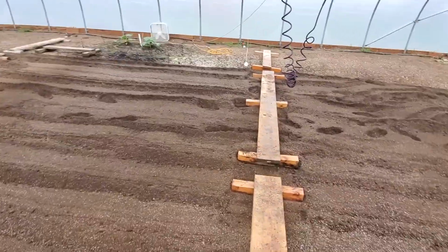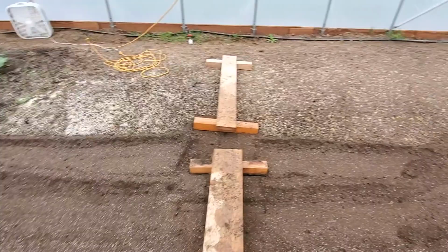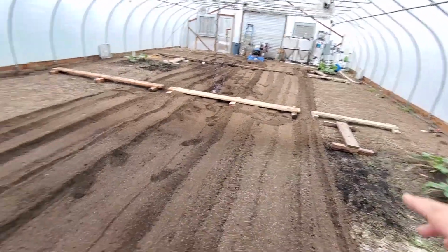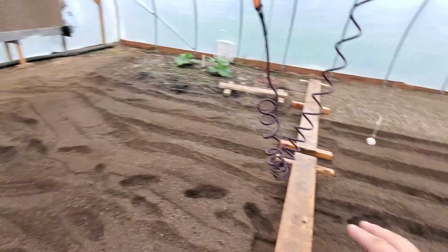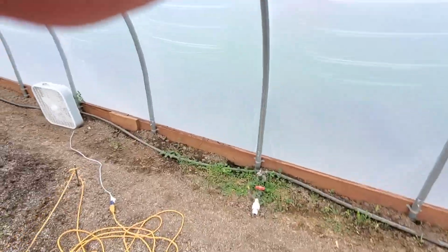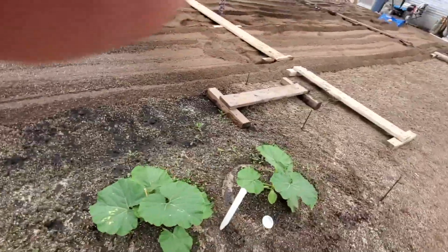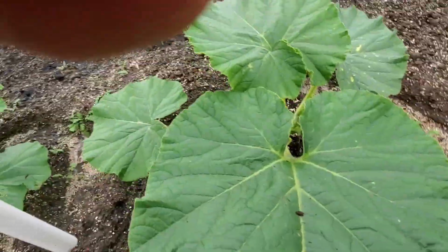Let's wander over here across the walk-in boards. The only thing I have left to do now in the greenhouse is clean up the weeds along the perimeter, throw down my drip tape, and get a rake after, particularly this area where it's a little uneven in the front. And we're ready. We're ready for the plants to do what they do. Make giant pumpkins, hopefully.